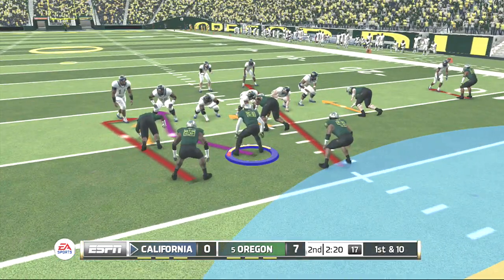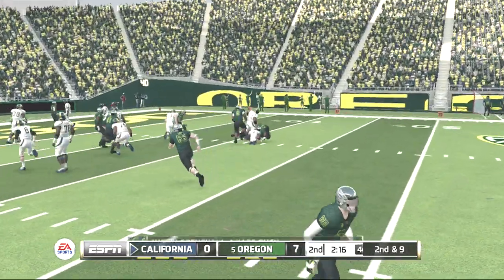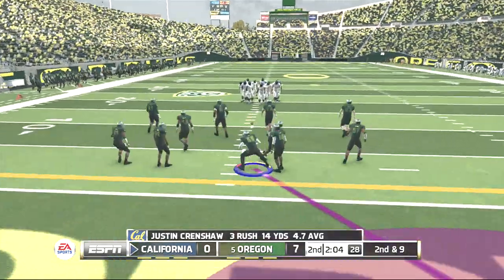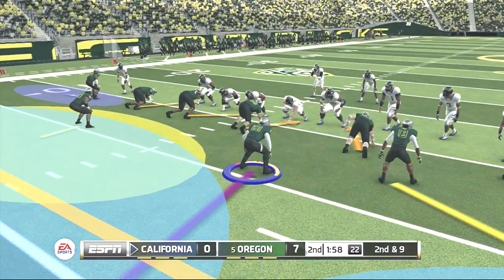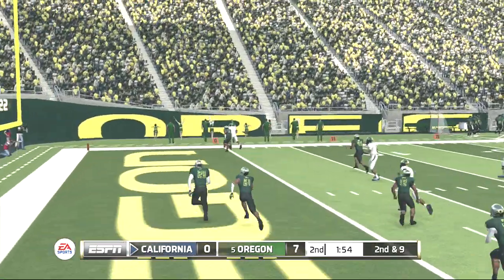Welcome back here. We resume action now here in the second quarter. Left, finding his tailback, and tackle around the 39-yard line. Run on the tackle at the 39-yard line. That brings up second and 9.